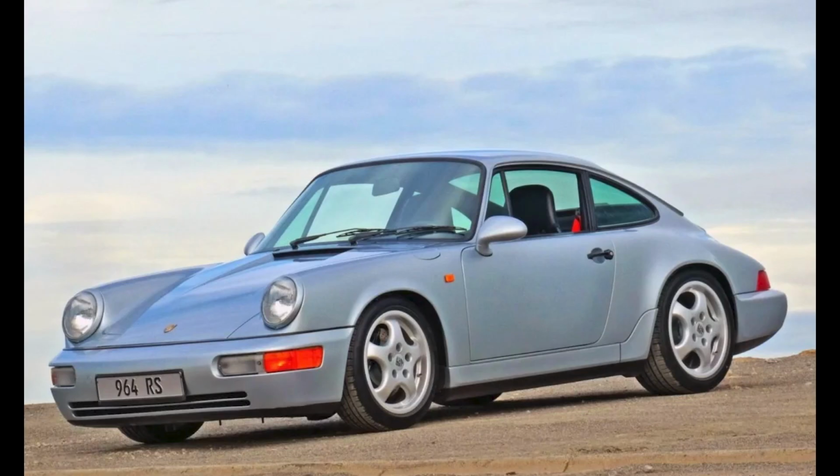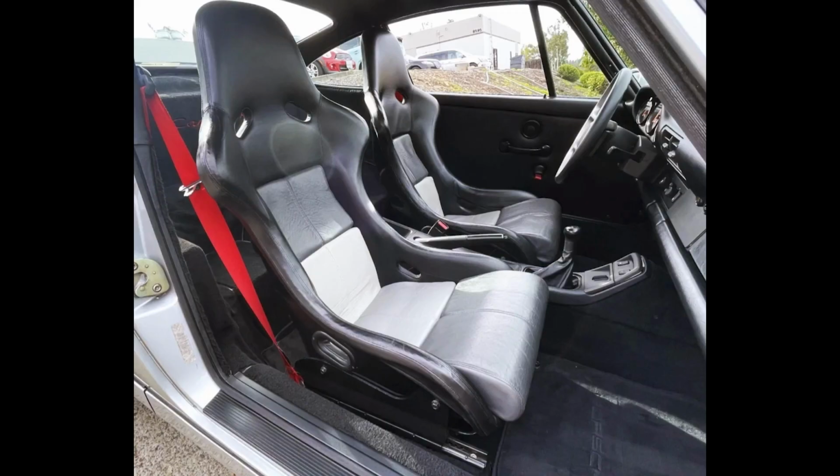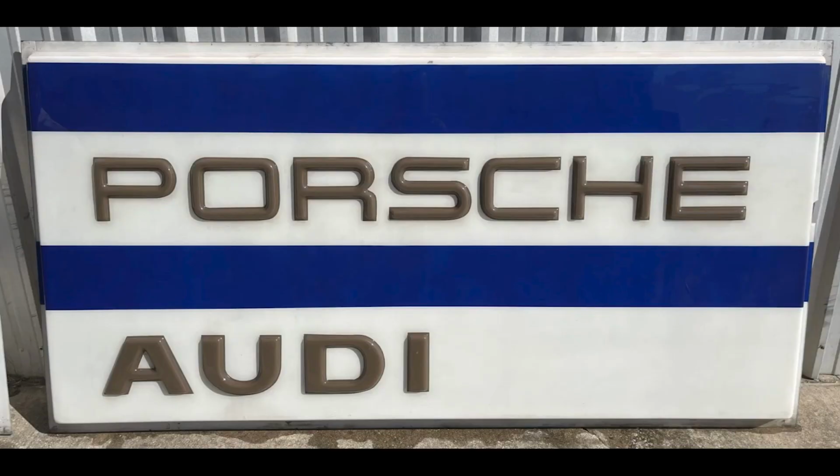A Polar Silver 1992 911 Carrera RS with 58,000 kilometers sold for $290,000. Initially delivered to Japan, this RS is in excellent shape, and it was a fair sale today. And look at those seats. A double-sided Porsche Audi dealer sign measuring 96 by 48 inches sold for $4,500. It's a sign. Well sold.